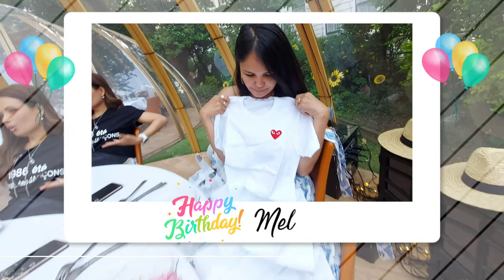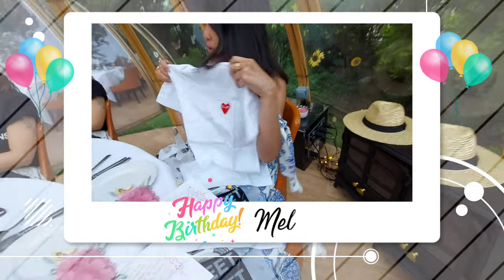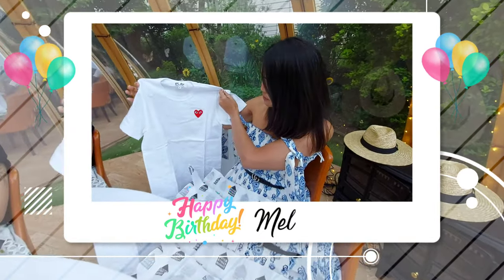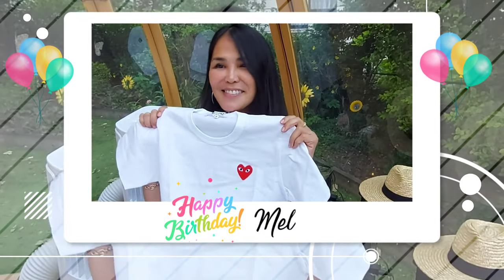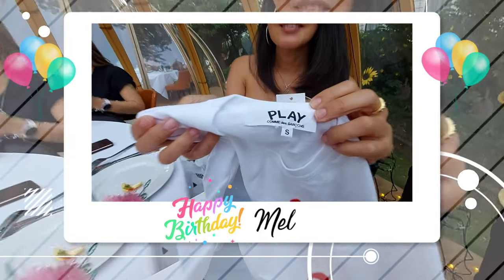Oh! It's a white shirt with heart. Pareho na kami. So, back-to-back na kami. Heart-to-back. Thank you very much, my friends. Love you all. Yay. Love you. Very advanced birthday celebration. Ayos.